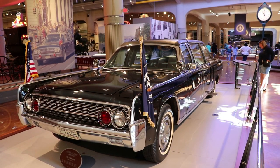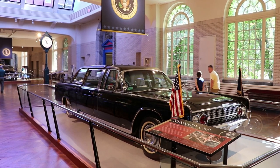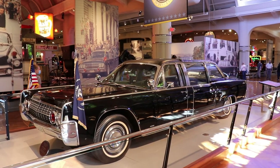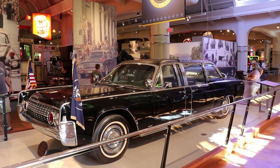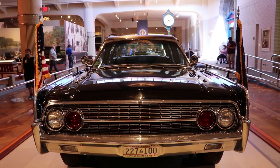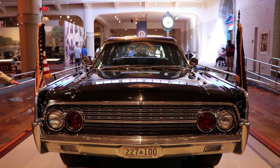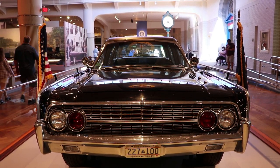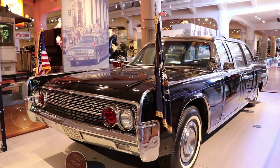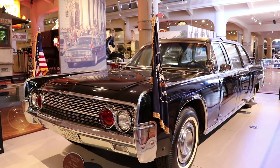One of the more interesting changes was a small glass roof piece that can't really be seen from this angle, but it was installed so that Nixon could stand outside during parades, from the same seat where one of his rivals was killed. This limousine was officially used by Presidents Lyndon B. Johnson, Richard Nixon, Gerald Ford, and even Jimmy Carter before it was officially retired in 1977. I believe it was given to the Henry Ford Museum because the Ford Motor Company built the car and participated in a lot of the restorations.